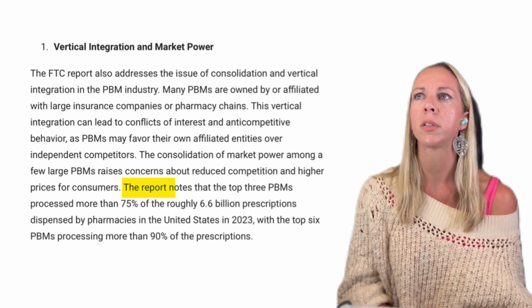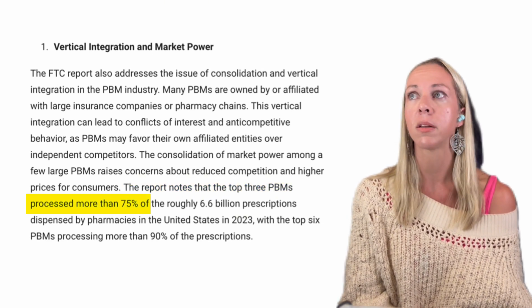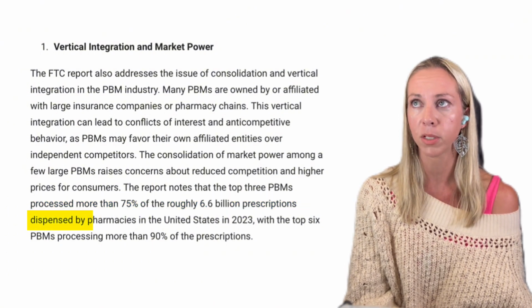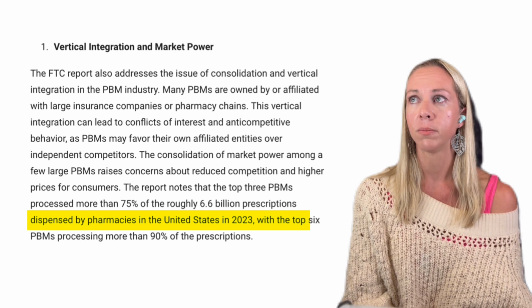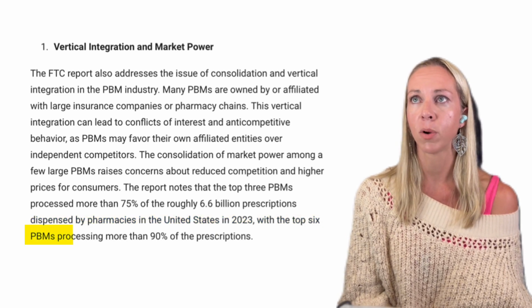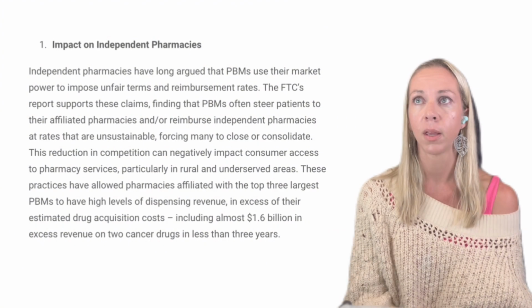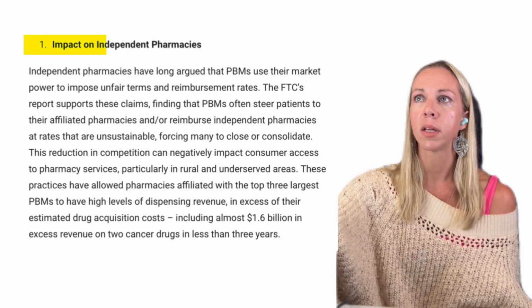The report notes that the top 3 PBMs processed more than 75% of the roughly 6.6 billion prescriptions dispensed by pharmacies in the United States in 2023, with the top 6 PBMs processing more than 90% of the prescriptions. Okay, so impact on independent pharmacies.